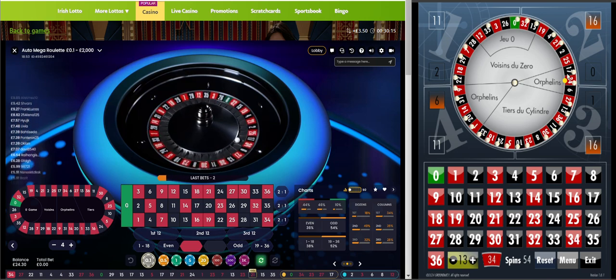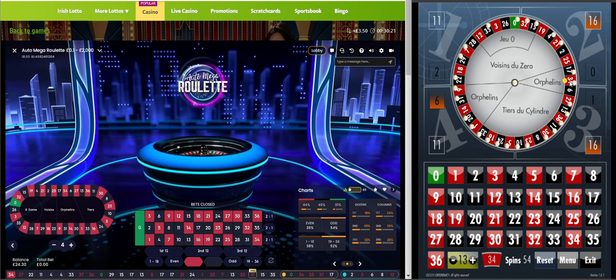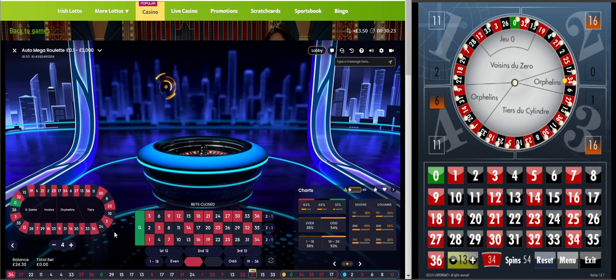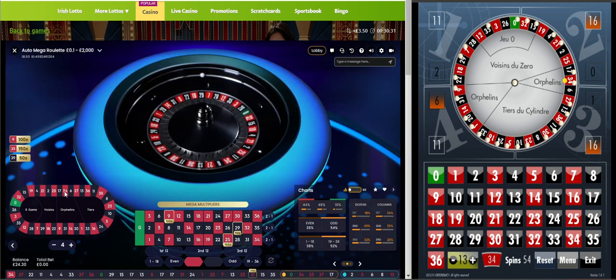Okay. So usually when there is a yellow dot over here, that means you place a number. You place 34 and four neighbors. Okay, so 34 is here. That would be from 34 to 36 and 34 to 21. So it would be in this section right here. So let's see if it lands there.